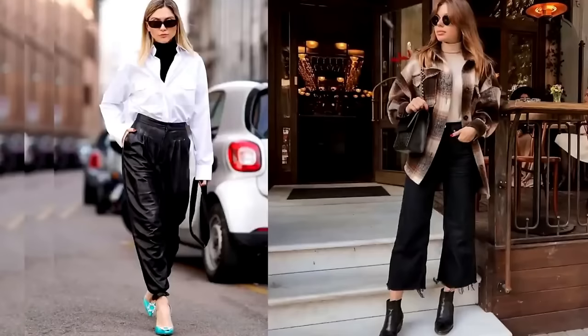Designers offer to match turtlenecks in color with the rest of the clothes or, conversely, create a contrast by choosing a turtleneck in a bright color.